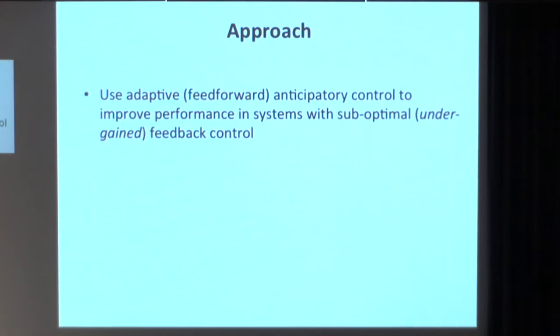So the approach that we are taking, and we are working mostly with this self-balancing robot, is to improve the behavior of systems that have suboptimal feedback control. Systems that have not been tuned in the control engineering department of a big polytechnic university, but have been tuned by us. And why is this interesting? In nature, feedback control is suboptimal mostly because of transport delays. The time between perceiving an error and acting is tens to hundreds of milliseconds. This forces the feedback control to be slow, otherwise the system will be unstable.